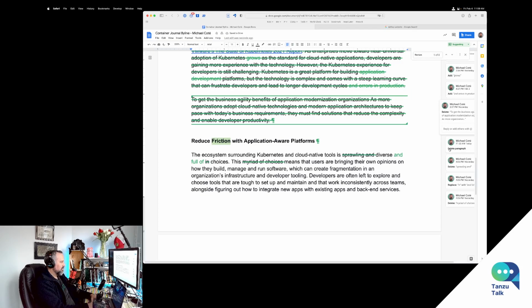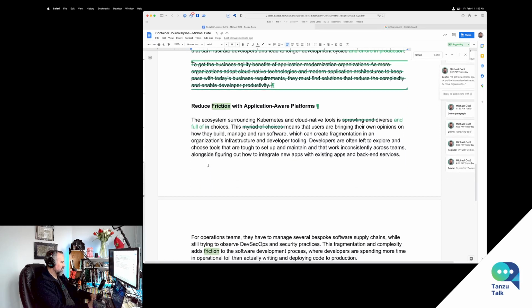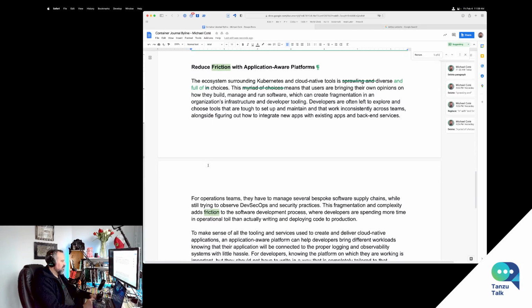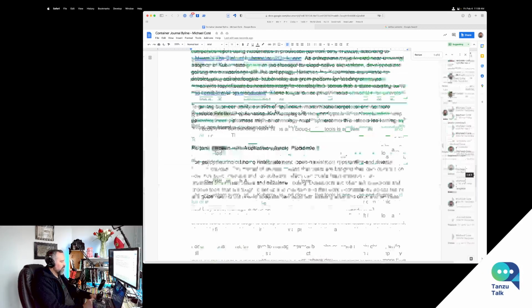The ecosystem of tools is diverse and full of choice. This means that users are bringing their own opinions on how they build and manage, which can create fragmentation. I think I already covered that. Explore, choose tools, increasing alongside. They have to manage several bespoke software supply chains.